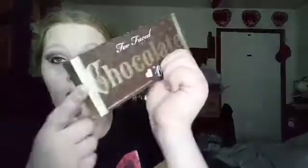I did go in with the, sorry guys, I forgot to tell you, I am going to go in with the Bon Bon palette by Too Faced. This is $50. And I'm going to smoke out my lower lash line with a color that is in that palette.